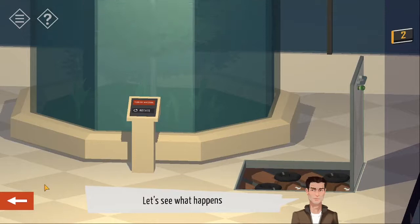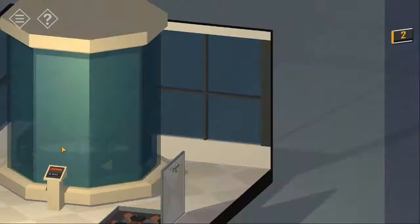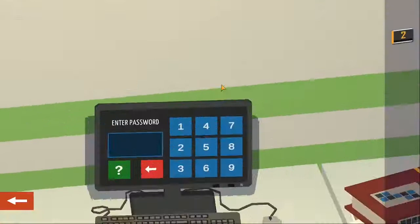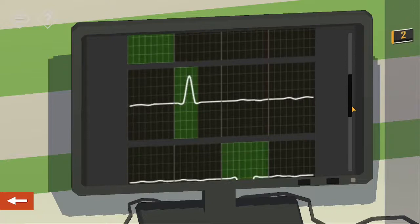Well, you have the password? Nice. So the password will start from here. 757591. Okay, nice. 757591. Mm-hmm. So this is okay.